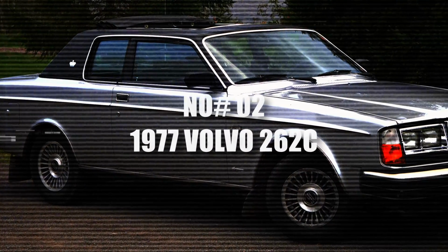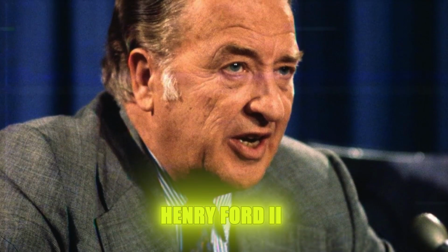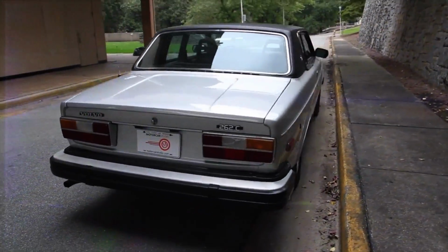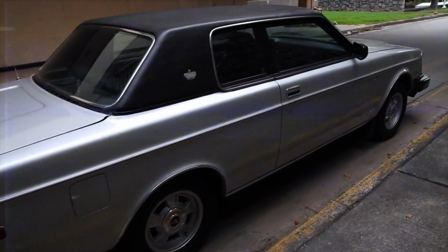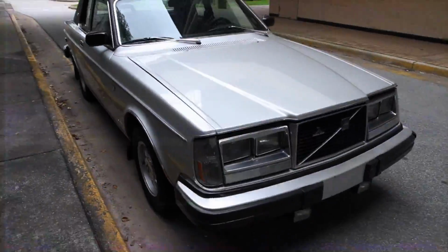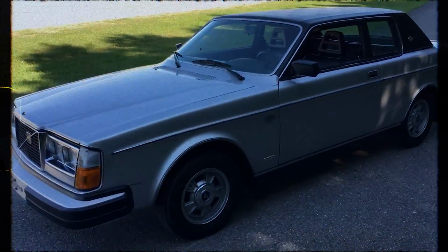Number 2. 1977 Volvo 262C. According to Hemmings, when Henry Ford II visited Volvo's advanced Kalmar plant in Sweden, his team brought along a fleet of Lincoln Continental Mark IVs to drive around. The Swedes were apparently so impressed that they decided to create their own version, a decision that resulted in a rather foolish car. Legend has it that Volvo skipped the clay model phase, which might have been a good idea in hindsight.